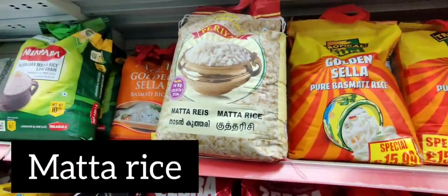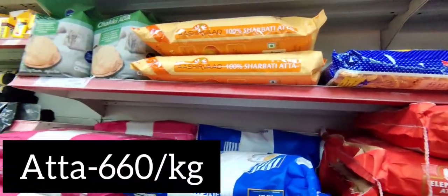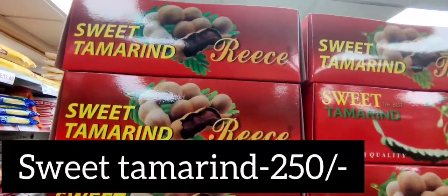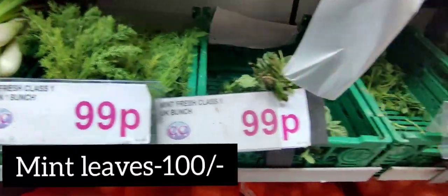I reached the Continental store, so let me show you all the stuff over here. This is the sugar cane. Yeah, and this is the matar rice. It's boiled rice. I'll tell you about it later. Yeah, see this onion, how big it is actually. And this is the atta. Here I found also the sweet tamarind. These are the coriander leaves, 2 for 150 rupees. These are mint leaves, which is 99 pence.